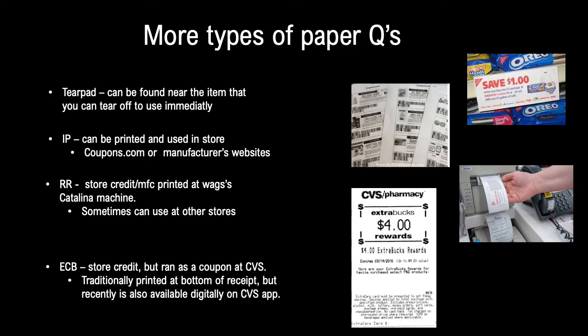Moving on, IP, I talked about this a little bit before, is an internet printable coupon, and it can be printed and used in store. Most of the time, you're going to be printing these from coupons.com, which is an actual website that you can just print coupons out from. But you can also print these on manufacturers' websites.